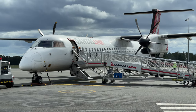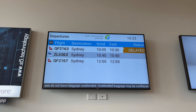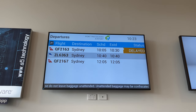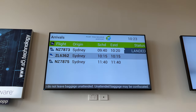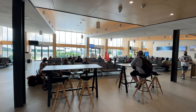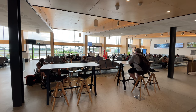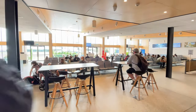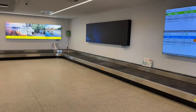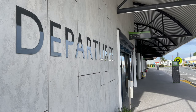The aircraft will now head back to Sydney. Because of the technical issues with our first aircraft, we arrive about 40 minutes late. Port Macquarie is a modern regional airport and was upgraded by the local council in 2019. The airport is located about 4 kilometres west of the city centre.